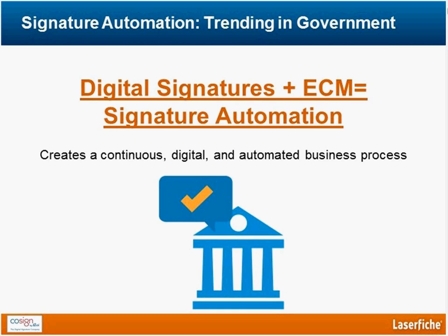At Laserfiche, we've heard our customers asking about the benefits of signature automation and how it can help them achieve their process efficiency goals. In fact, we presented about digital signatures on a webinar last year, and it was so popular that many clients asked us to present on this topic again. So we brought Mauricio back by popular demand to share updates and go further in depth on the topic of signature automation.